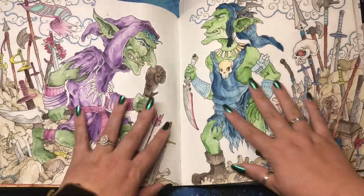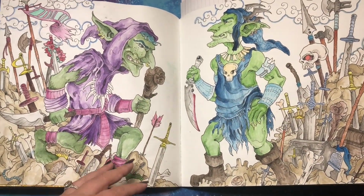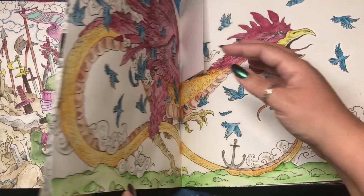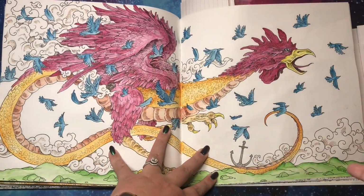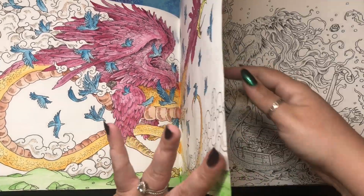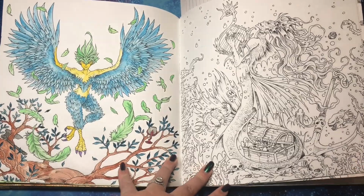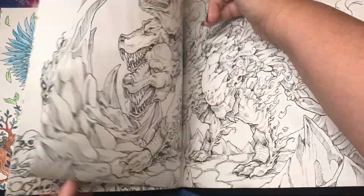As you can also probably already see, this book is now very crunchy and thick, but that doesn't bother me because I've used it. It's fulfilling its purpose. I hate this thing because I do not like birds. There's a lot of bird-like fantastical creatures, unfortunately for me.